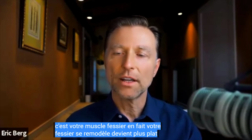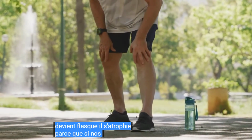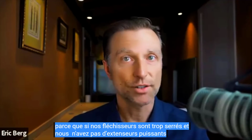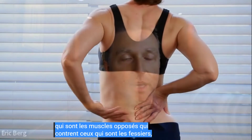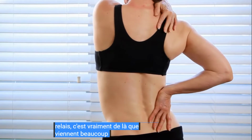It becomes flatter, becomes flabby, it becomes atrophied because if our flexors are too tight and we don't have strong extensors, which are the opposite muscles that counter that, which is the glutes, then your low back has to take up the slack. And that's really where a lot of low back pain comes from.